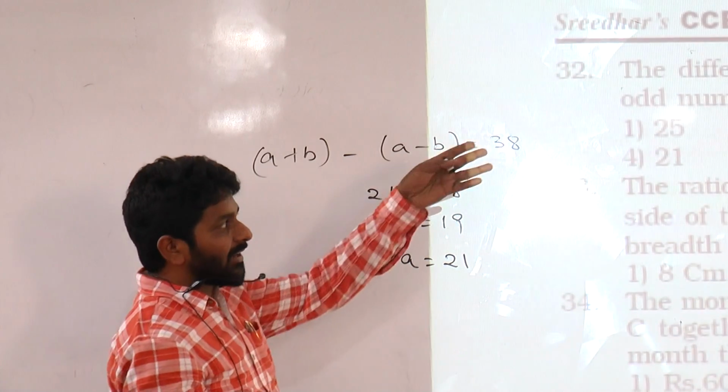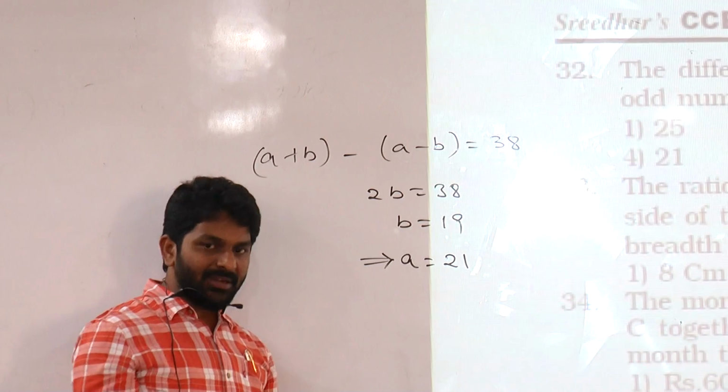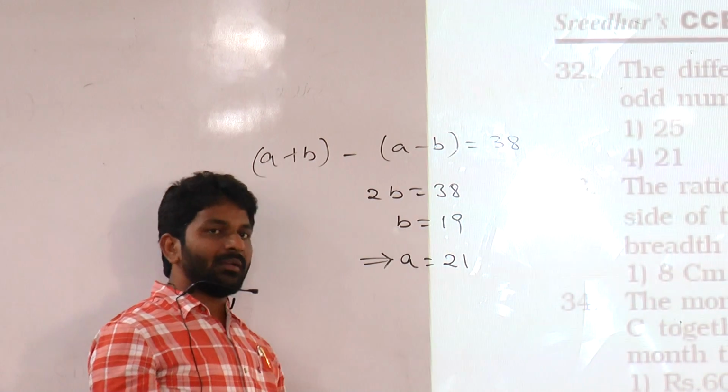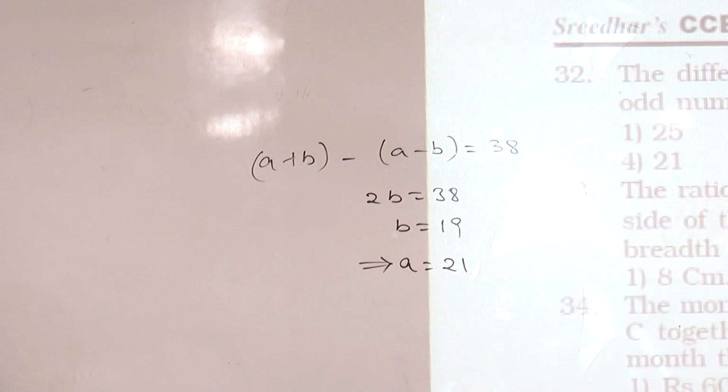But if you are asked to calculate an exact definite number, you cannot calculate. The answer cannot be determined. You need to have some other information. The least number is 21. From 21 you can take whatever you want. Okay? Right.